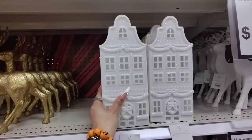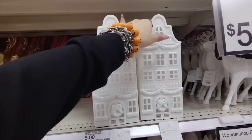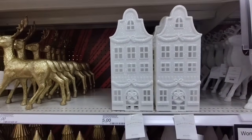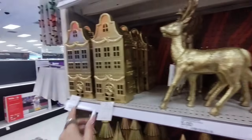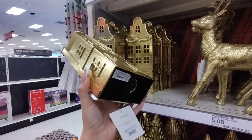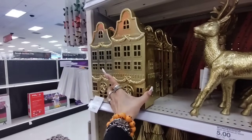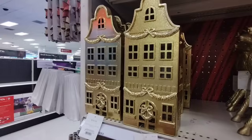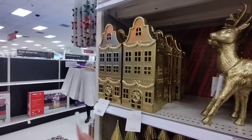This is going to be only $5, and it is a really good deal. You can put a tea light in there. You can do whatever you want. It also comes in the gold. I think the gold looks really, really nice. For $5, that is not bad at all. Look at the detailing. I mean, you would not think that was a $5 item.